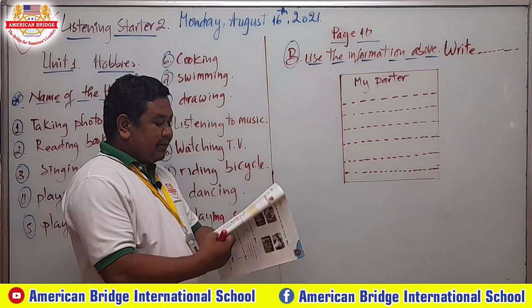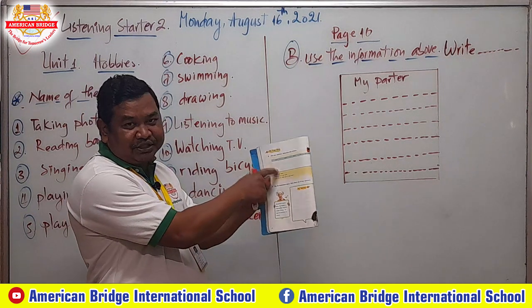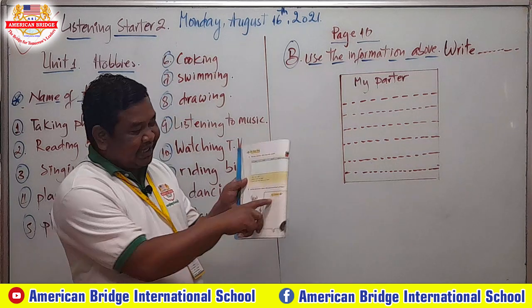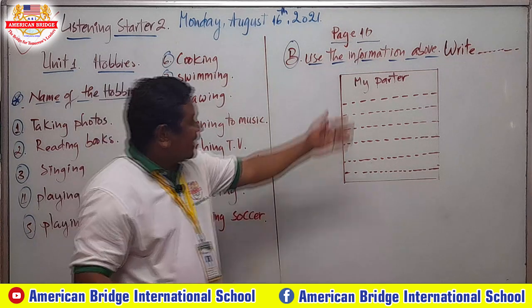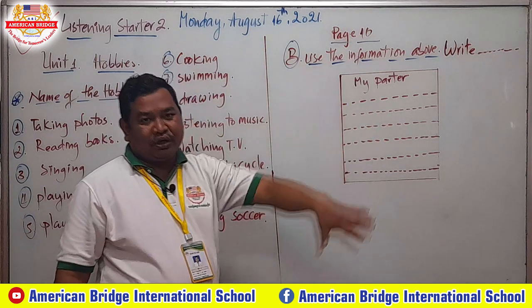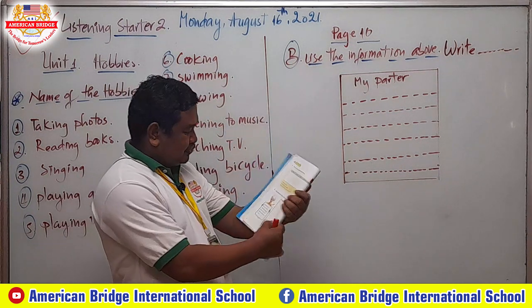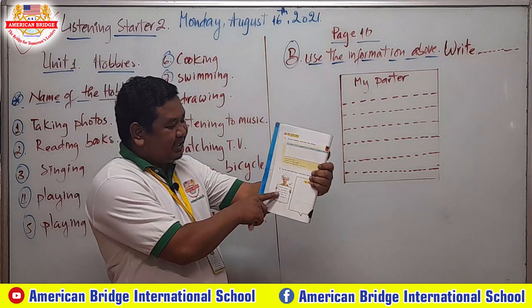For part B, you use the information you already have in here, and then you write about one of your partners in this column, right? After you finish writing, you can take a picture and send it to your homeroom teacher also. Because in here we have a rule, yes, we have one paragraph in here about the girl.